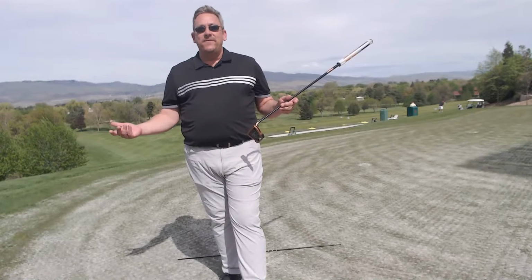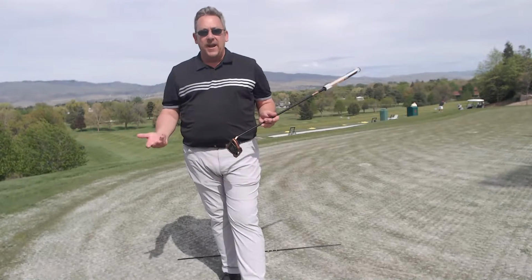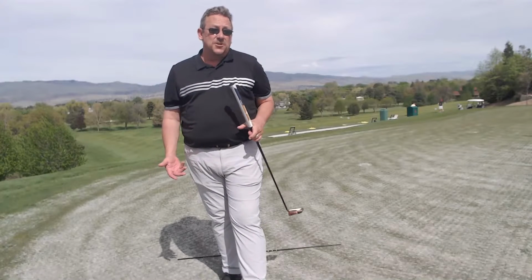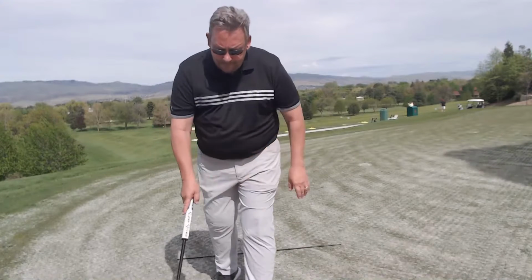If it goes in, great. If it doesn't go in, great. All you have control over is your stroke. So take control of your stroke. That's it. Okay.